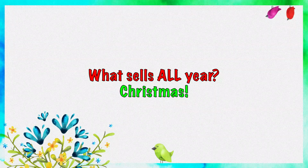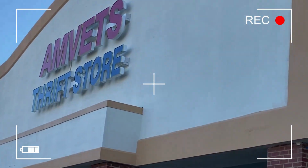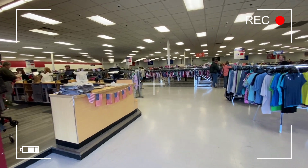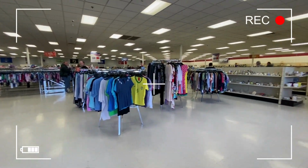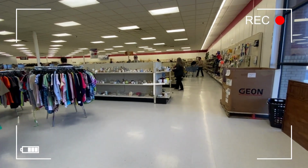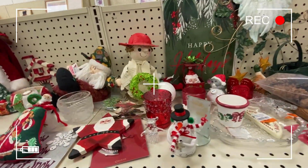I have no idea why USPS does it, other than it helps them avoid paying out claims. That's my thoughts. What sells all year? Christmas, of course. Kind of hard to see walking down the middle of the road. AMVETS. It's a big store. I'm gonna go check out Christmas right away. See if they put out anything new since a week ago.